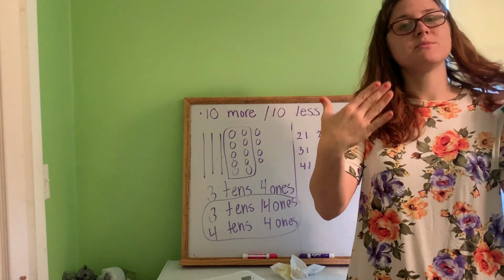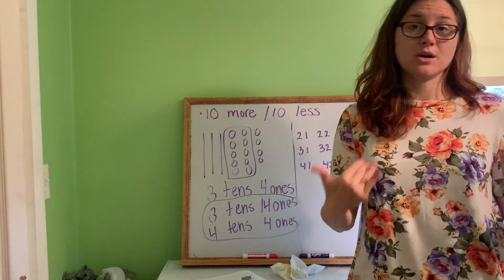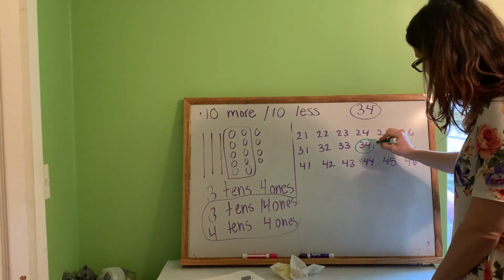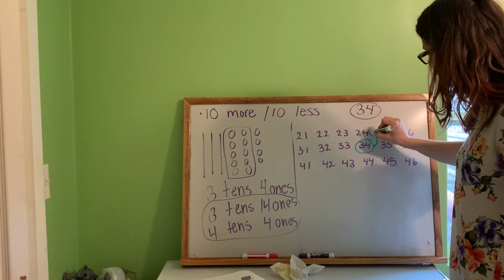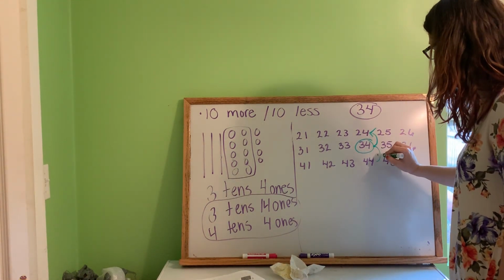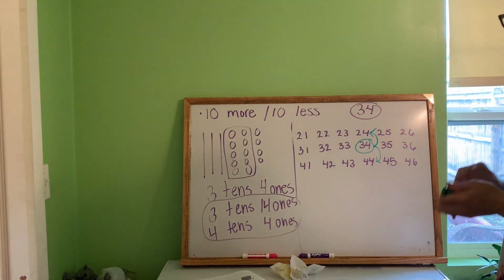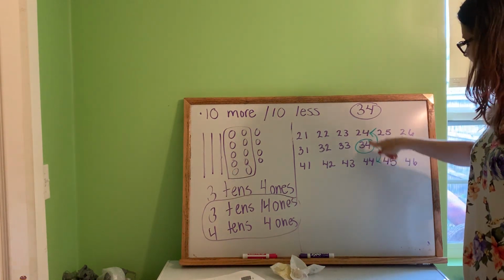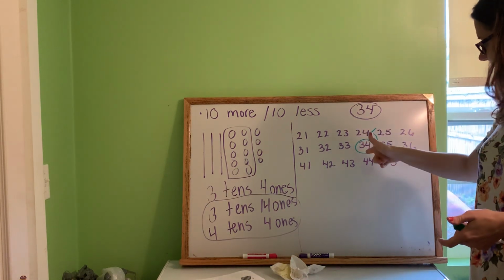So what we wanna lead them to is that a jump up is always 10 less. A jump down is always 10 more. So ideally what they're going to be able to do is just know that if they find that base number of 34, 10 less, you just jump straight up. 10 more, you jump straight down. And again, looking at those patterns, the ones place does not change within a column, only the tens place does.